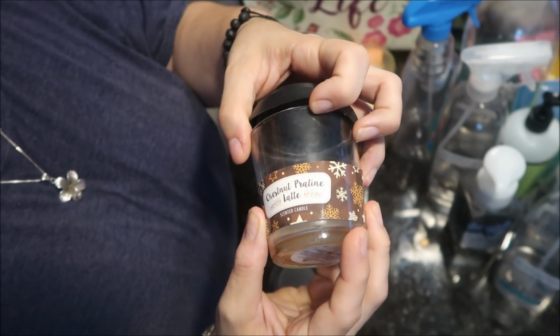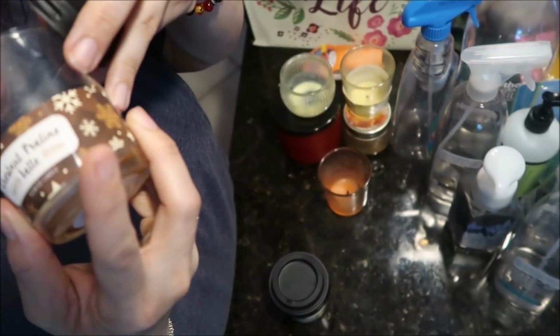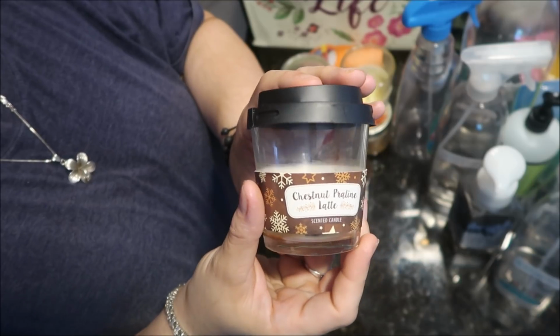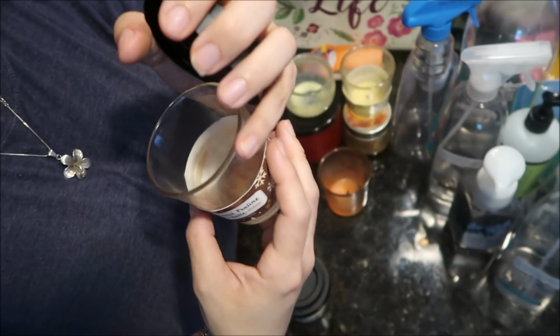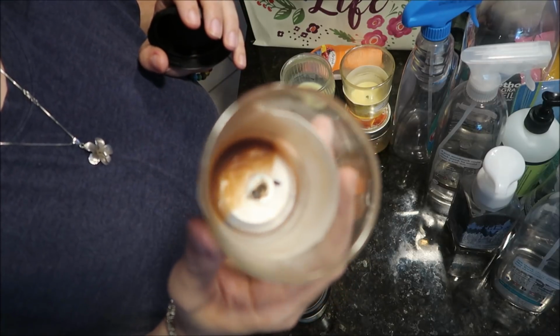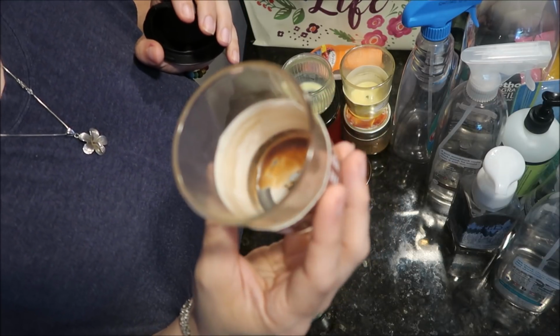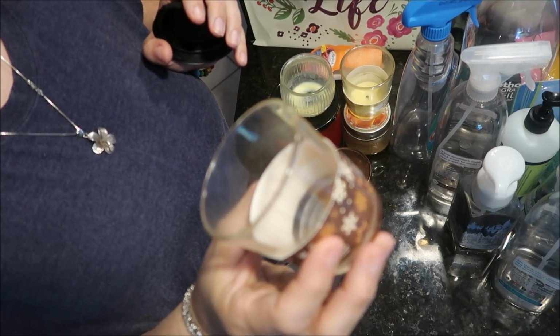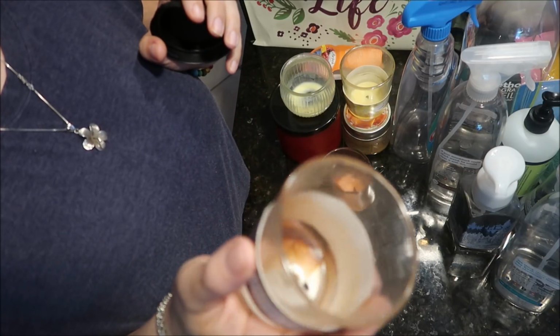This one is the Chestnut Praline Latte. This one was better. It has a very, very heavy chestnut scent. But look at that, you guys. There's barely anything in there. Like, I got my dollar's worth from this candle. It burned amazing. There's no residue on the inside. It literally burned every drop of the candle.